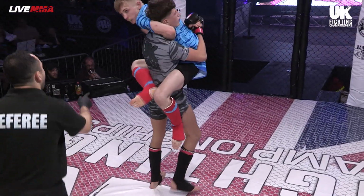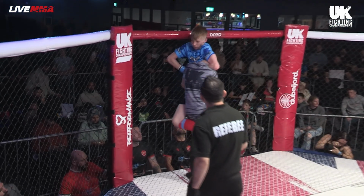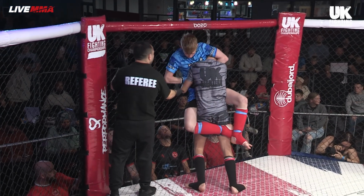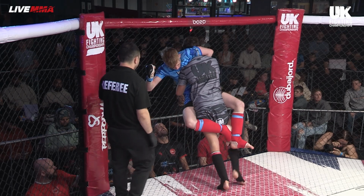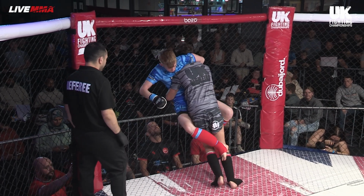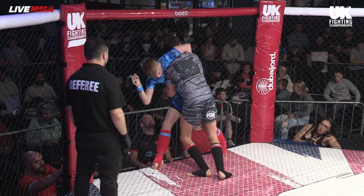He drops the guillotine. He's got to get the arm in, I think. Trying to dig that arm in. Yeah, he just said then he needs the arm in. Can't be a no-arm guillotine. I think it's so easy to turn it into a crank when it's just the neck.